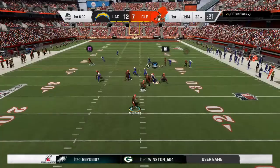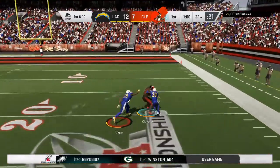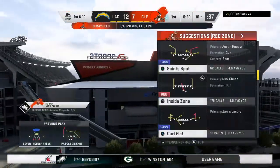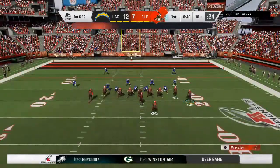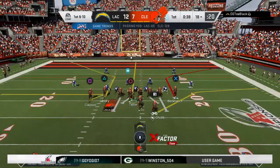Following the interception, Mayfield looking deep downfield. It's caught inside the 25. It's a big play there for the Browns. And even 50 yards. So the big play means just like that, they'll operate from the red zone now on 1st down.